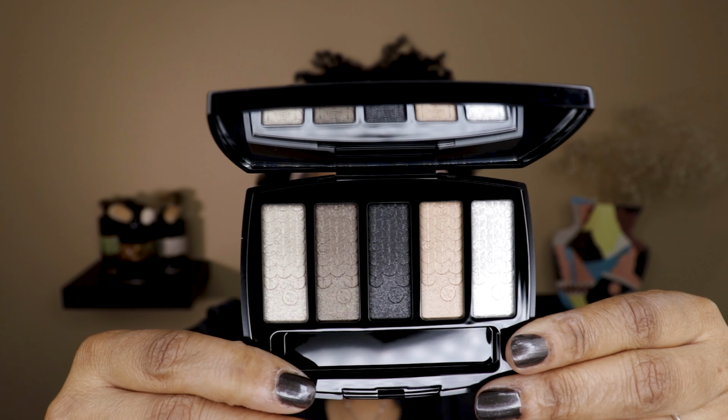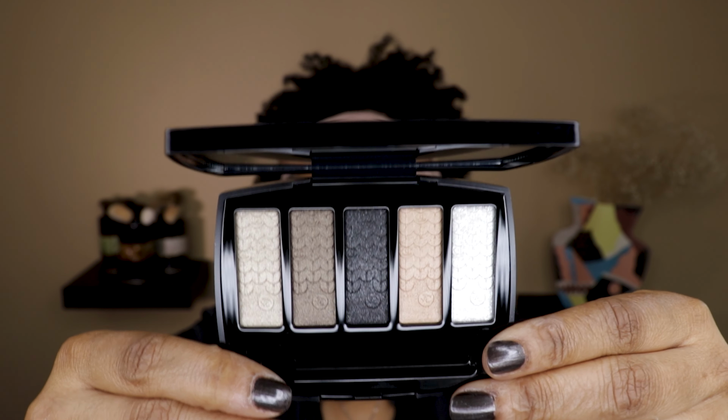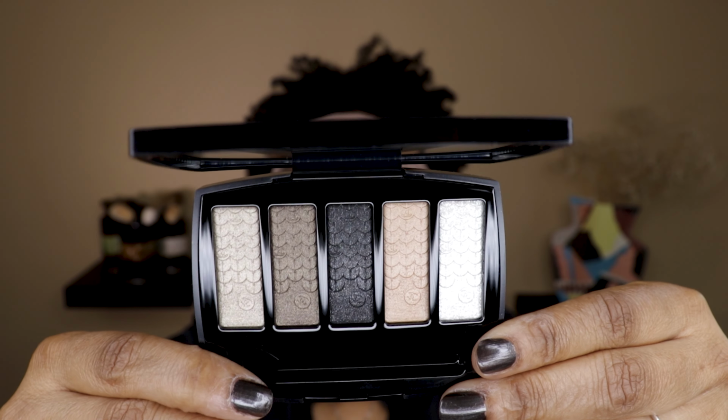The Lumière Graphique quint. Look at the pretty sequins. Very, very pretty. Neutrally colors, and then we've got that black is probably the darkest, but overall, sort of neutrally colors. It's looking like a beige, a more mocha color, a peachy shade. We've got that silvery shade here, and then that black. And it looks like a bit of sparkle in each one. Finely milled. Excited to swatch these, and yeah, very, very pretty.